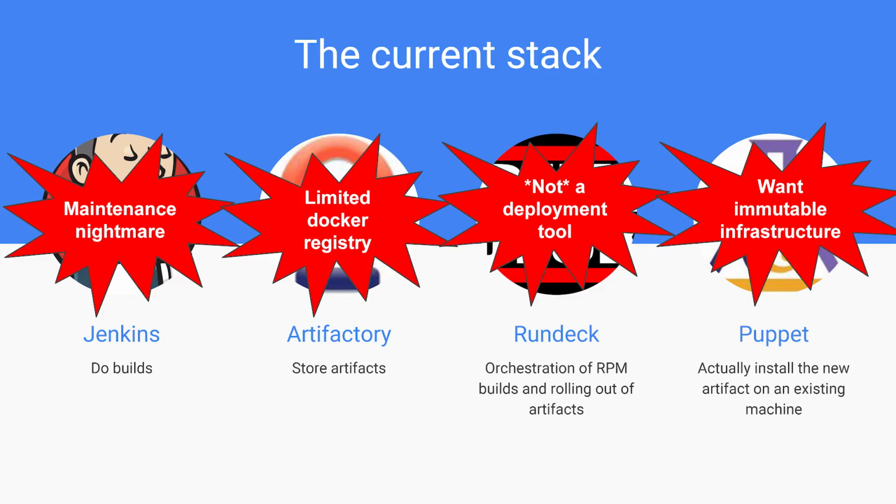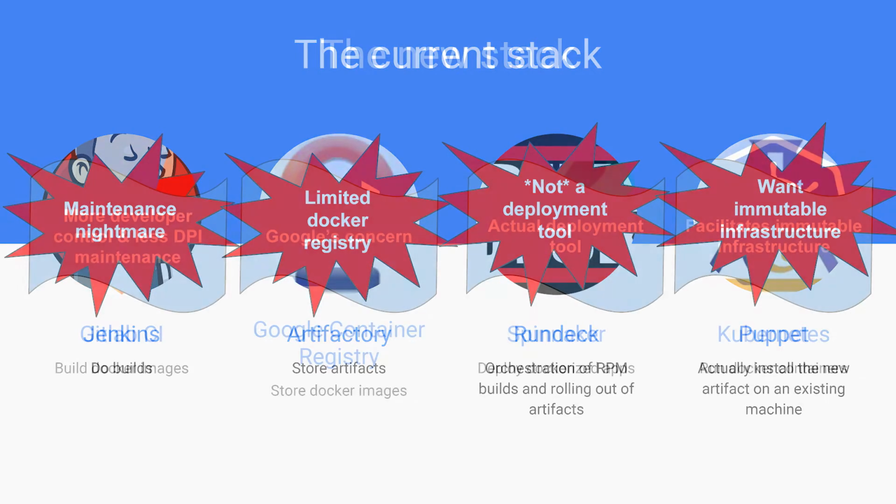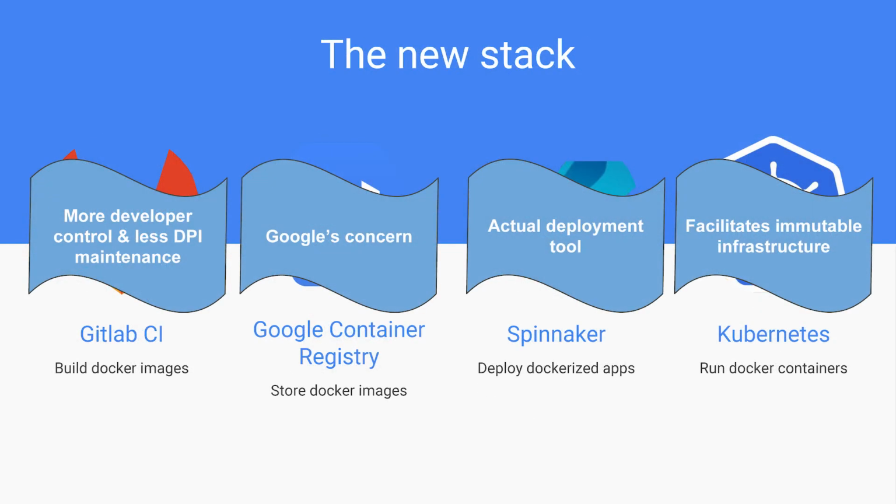So the team that I was on, the CI/CD team, set about figuring out what the new stack should be. And this is what we settled on. We use GitLab CI to build software and build Docker images. And the nice thing about GitLab CI is that it's completely self-service in terms of what users can do in their pipelines. So more developer control and less DPI maintenance. DPI is the team that maintains the CI/CD infrastructure.